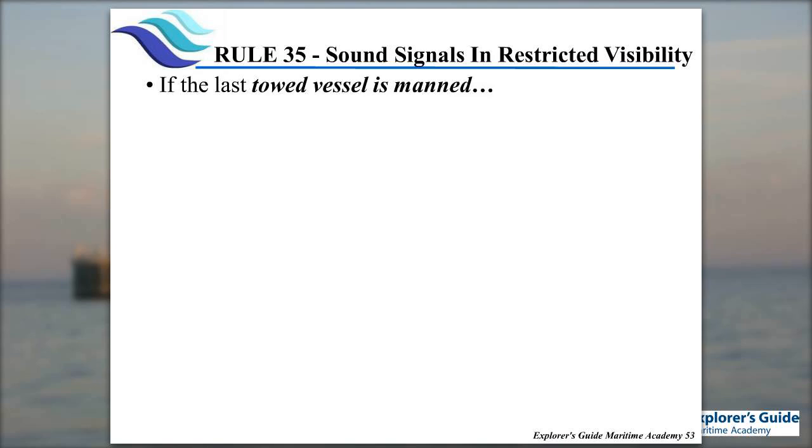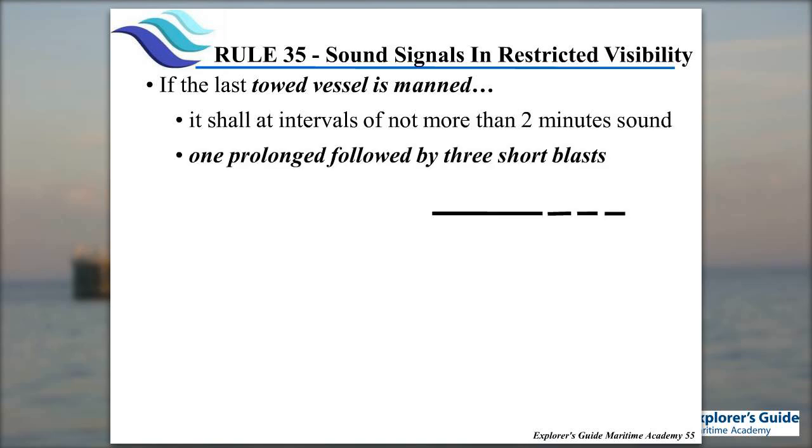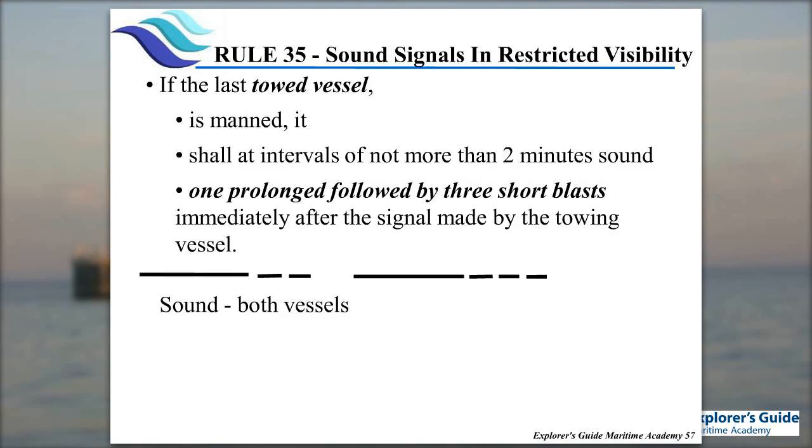Okay. Last boat in a manned tow. Intervals more than 2 minutes, a prolong and 3. So what I'm going to hear is a prolong and 2 from the tugboat, and if the last boat in the string of things he's towing is manned, I will hear a prolong and 3. So I get a prolong and 2 followed by a prolong and 3. Again, only if it's manned and only if it's the last boat in the run.